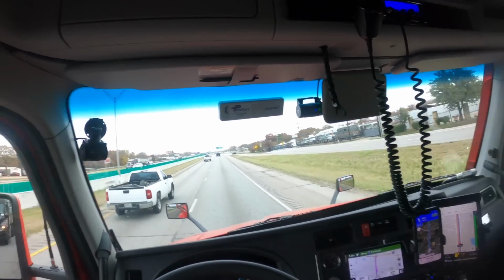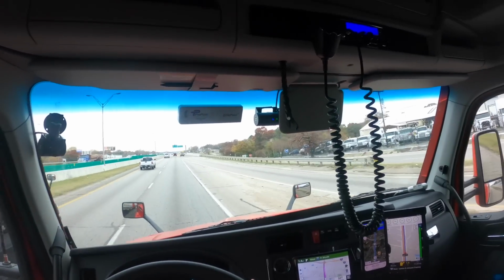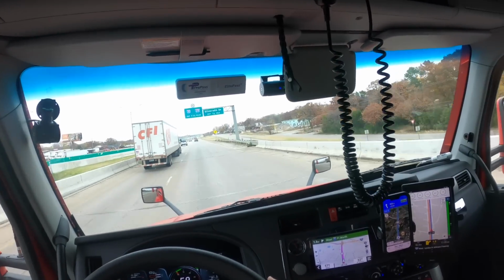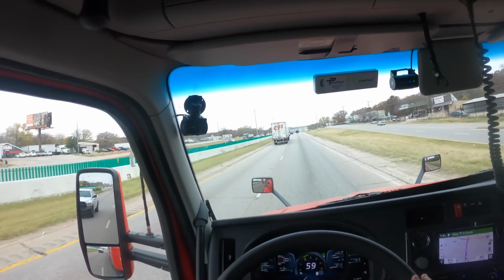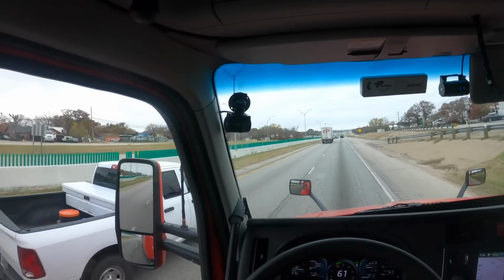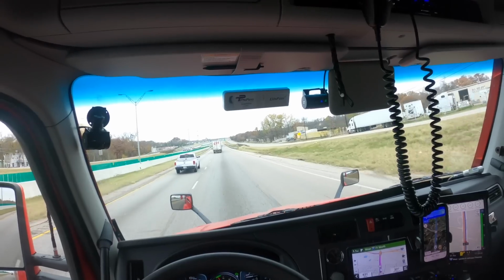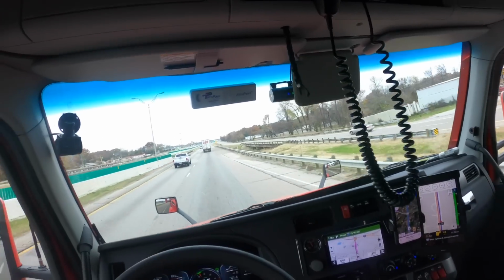Well, my Garmin and the tablet are telling me to take the exit in 1.5 miles. So I think that's probably what we're gonna end up doing here, just to be on the safe side. Let's see, he just passed me. I guess I am going a little slow. I'm only doing 59. I need to speed it up. But I guess we'll get on 20, because I know 20 is legal for a truck.